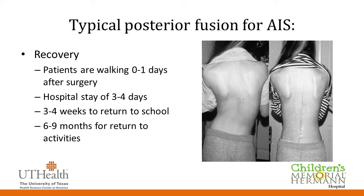Now a typical post-operative course after surgery is done, the patients are expected to walk with physical therapy day one after surgery, and they're able to. Once again, this is talking about standard adolescent idiopathic type scoliosis. Usually the patients will stay on an average duration in the hospital for 3 to 4 days. The majority of patients are being discharged within that time frame. And then the planned return to school can vary, but the majority of our patients are back to school in full attendance 3 to 4 weeks from the initial date of surgery.